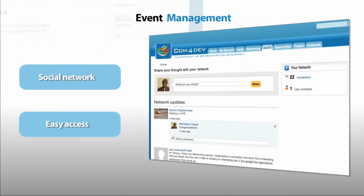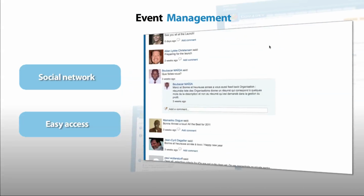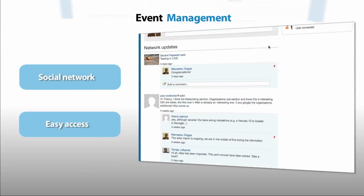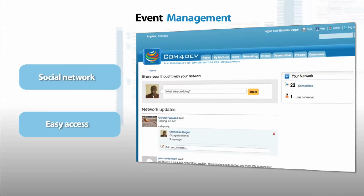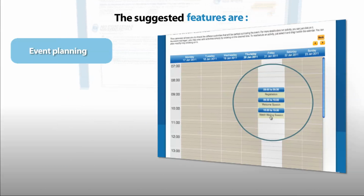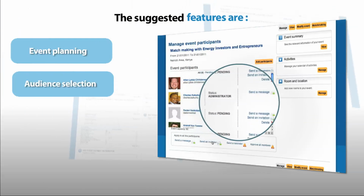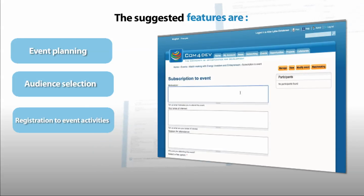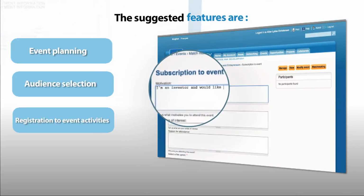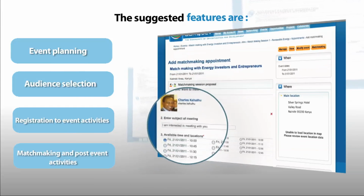The approach of a social network chosen for the Knowledge Center allows for easy access to selected audience when organizing events. Among the features requested by the user community, a tailored event management system has proven to be essential. The suggested features for the event management system are event planning, audience selection, registration to event activities like workshops and presentations that are running simultaneously, matchmaking and post-event activities.